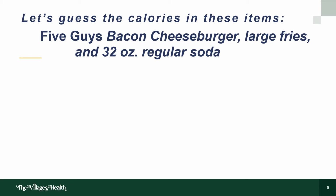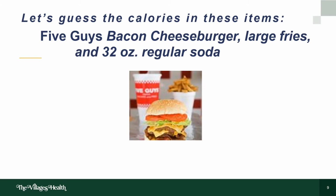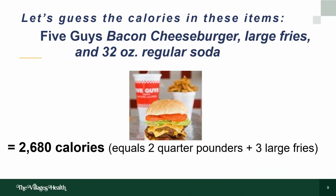And also keep in mind that the 32 ounces of regular soda, any calorie-containing beverage, whether it's sweet tea, lemonade, regular soda, has the calories in it, you just add a 0. So for 32 ounces, you add a 0, it's going to be 320 calories. Okay? Then you add in the excessively large serving of fries and the bacon cheeseburger. Any guesses? 2,680 calories. It would be equal to ordering 2 quarter pounders and 3 large fries at another establishment.